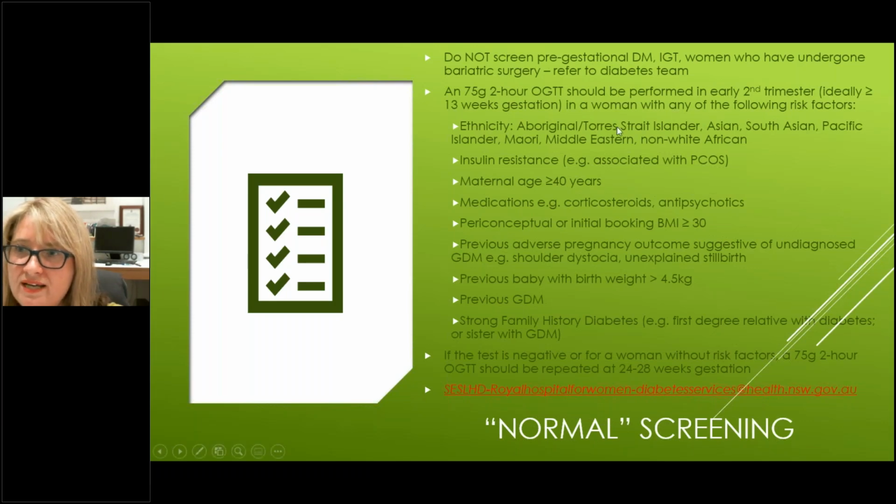Beyond that, if a woman has any of the following risk factors, we like her to have a 75-gram 2-hour OGTT, usually early in the second trimester, so just after 13 weeks, 13, 14 weeks. So if she's any ethnicity that is not Caucasian, if she's got proven insulin resistance, if she's 40 years of age or over, or if she's on any medications that could interfere with insulin or glucose metabolism, if she's got a periconceptual or initial booking BMI of 30 or greater, if she's had an adverse outcome suggesting undiagnosed GDM such as shoulder dystocia or unexplained stillbirth, or has had a previous large baby over 4.5 kilos.